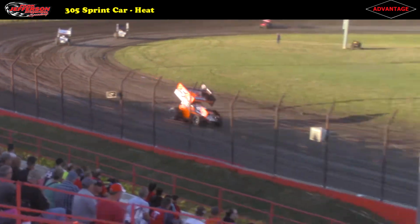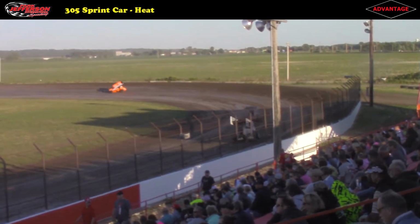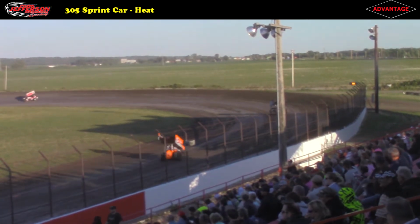Off turn four, checkered flag out. Colin Smith getting the heat race win ahead of Jesse Lindbergh, Casey Abbas, the 17V, the 81 of Jared Jensen, and the 051 of Nate Eakin.